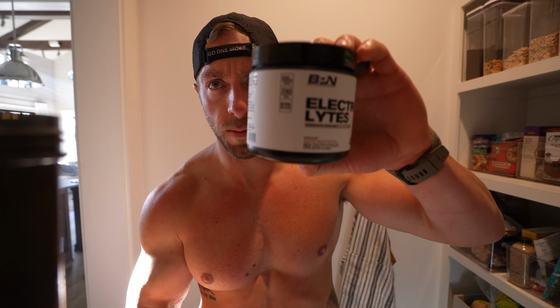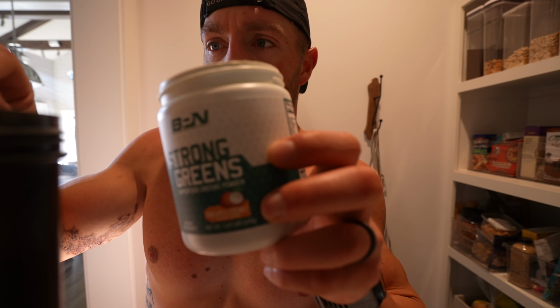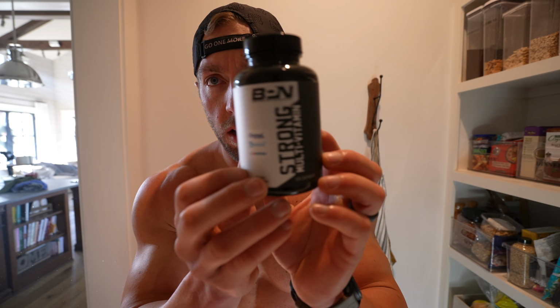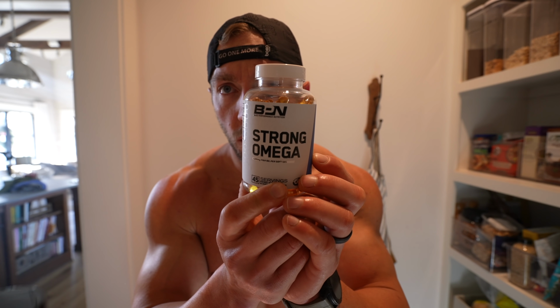First thing is first, post-run supplements every morning. One scoop of electrolytes to replenish. One serving of Strong Reds and one serving of Strong Greens. The Strong morning supplement stack. And then I'm going to wash down one serving Strong Multivitamin, one serving Strong Joints, and our new supplement launching next month, one serving of Strong Omega, which is our fish oil supplement.